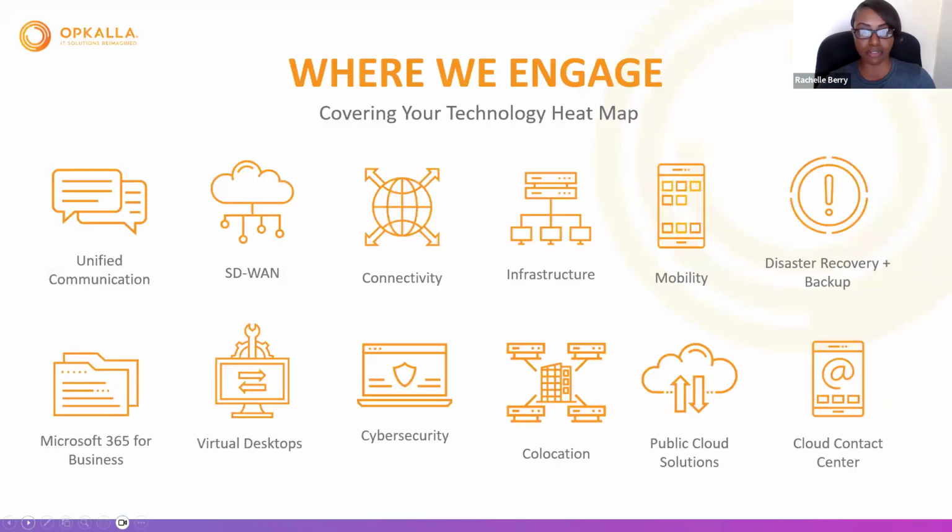Now, these are a list of the IT solutions where we engage. So we have unified communication, SD-WAN, connectivity, infrastructure, mobility, disaster recovery and backup, and a whole lot more. However, today we're going to be honing in on Microsoft 365 for Business, because Microsoft 365 Copilot is one of the SKUs within the Microsoft suite.